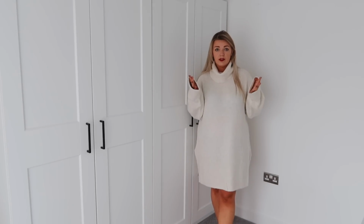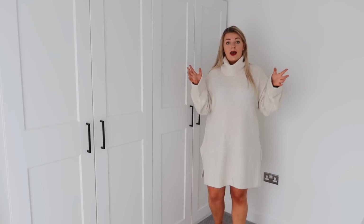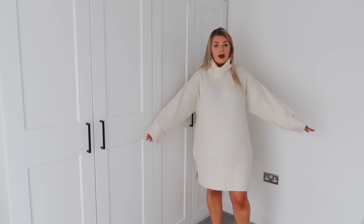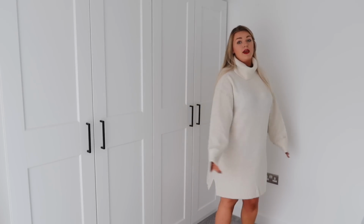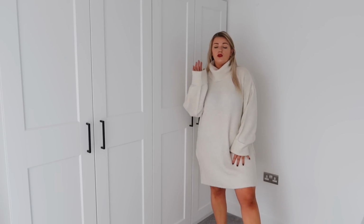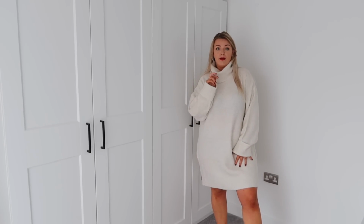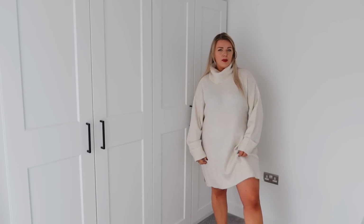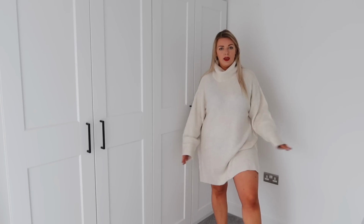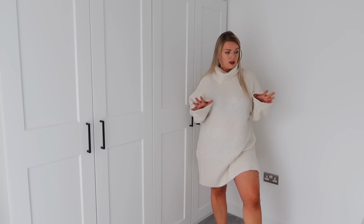But I will also say this is so long as well. I'm 5'7", which I know isn't crazy tall, but it's not short. And I'd say this is quite long for this style of dress anyway. So I did think this would be so nice just paired up with some knee-high boots. I thought that would look really comfy, cozy, but kind of look a little bit more sexy if you have a little bit of leg out, do you know what I mean? But this is just way too big.